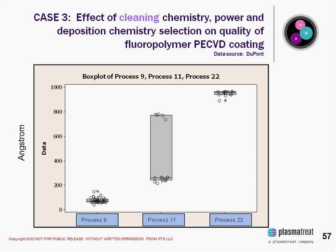So, similar to the previous applications, we ran a lot of different processes where we varied chemistry selection, we varied surface preparation to understand the effect for the particular application. And I'm highlighting processes 9, 11, and 22. You can see on the left-hand side, this is angstrom. On process 9, there's a very, very thin coating. Process 11, we had a considerable variation in the coating thickness. And process 22, we had a very tight, uniform coating that was a little less than 1,000 angstrom.